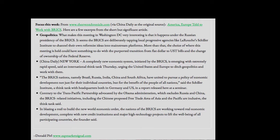China Daily, New York. A completely new economic system, initiated by the BRICS, is emerging with extremely rapid speed, said an international think tank Thursday, urging the United States and Europe to ditch geopolitics and work with them. The BRICS nations, namely Brazil, Russia, India, China, and South Africa, have united to pursue a policy of economic development not just for their individual countries, but for the benefit of the people of all nations, said the Schiller Institute, a think tank with headquarters both in Germany and U.S., in a report released here at a seminar.